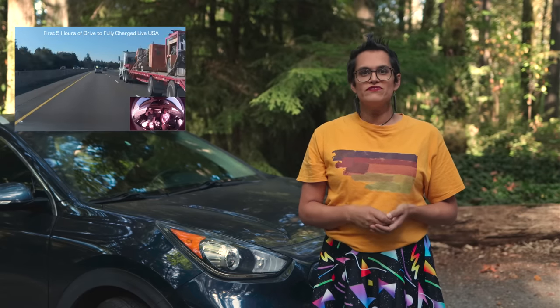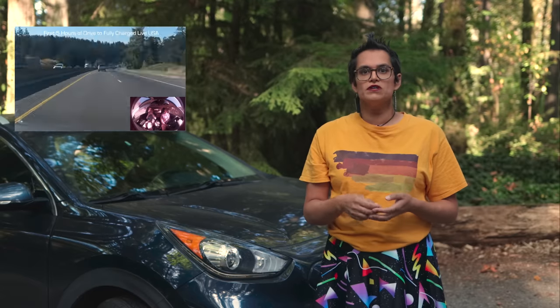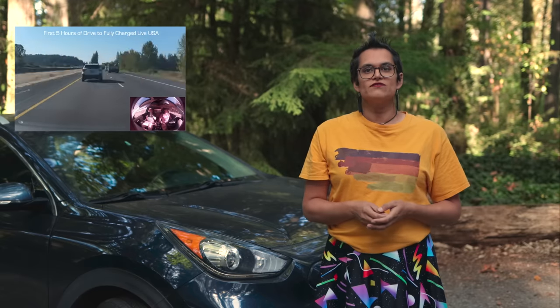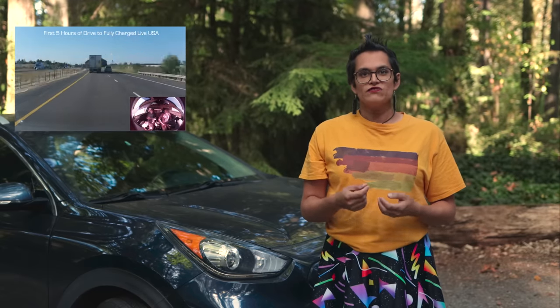Honestly, in the Niro EV, it's rather conservative on corners, but I'm also aware that I'm quite a quick driver, apparently, and so others might not find it quite as conservative in corners as I do. It definitely had some issues.